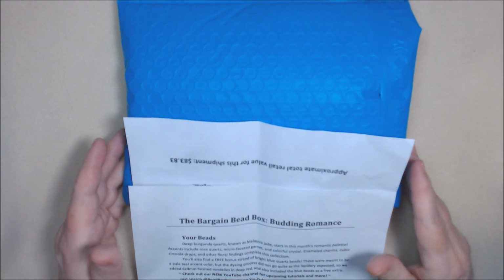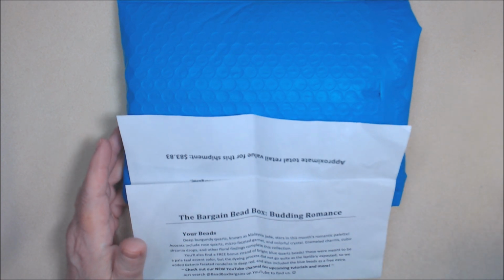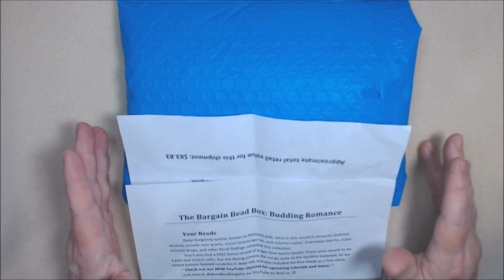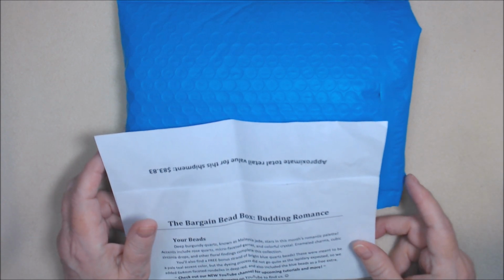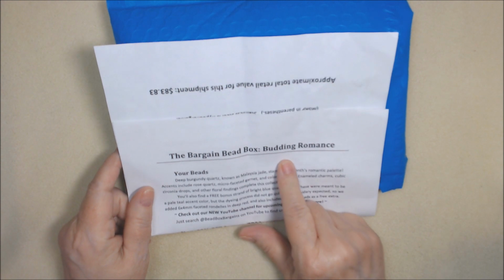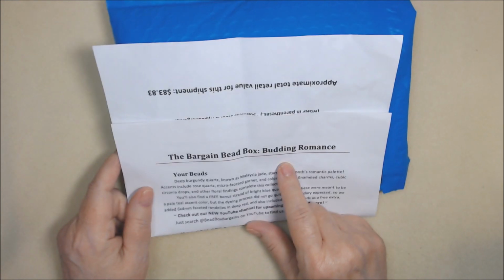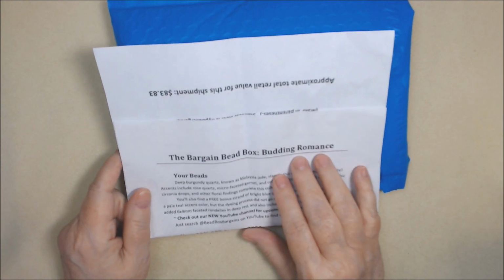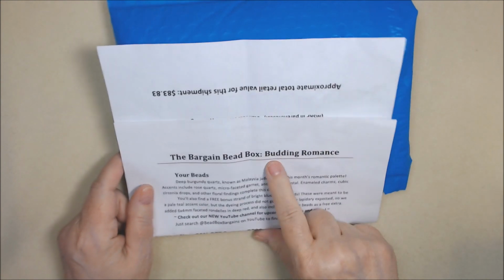Hi everyone. Late yesterday, I got my bargain bead box for the month of February. They shipped this on the 1st, by the way, and I got it on Thursday the 8th, so 7 days. That's about right. It takes about 7 days to get here all the time.